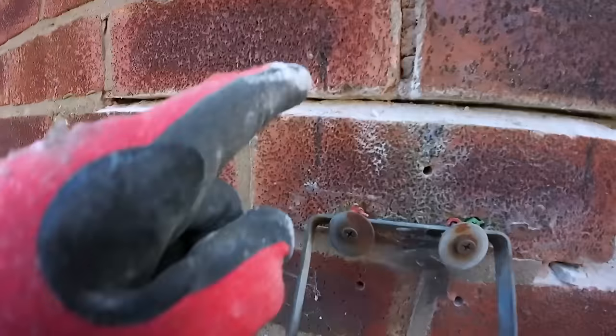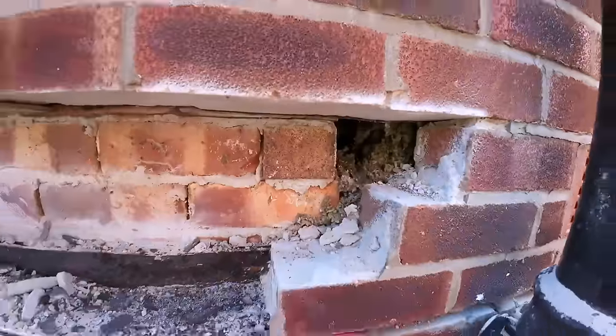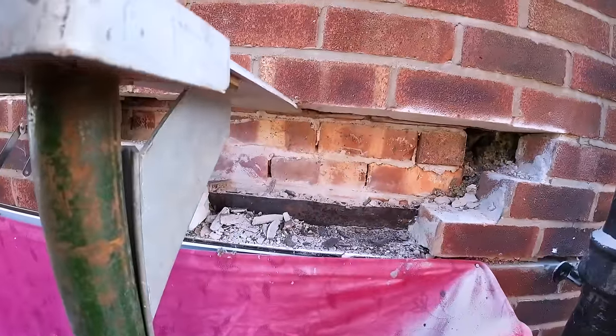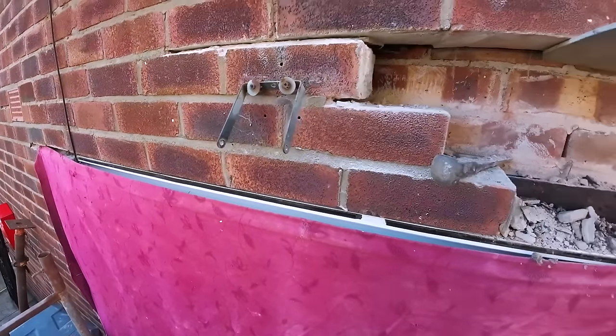I've marked these bricks up, put the lines on so we can get the brick back in the same place. There's a three quarter here that's out cleaning up. We just have to make sure everything goes back as it was. So I'll get a quick picture as well and crack on.